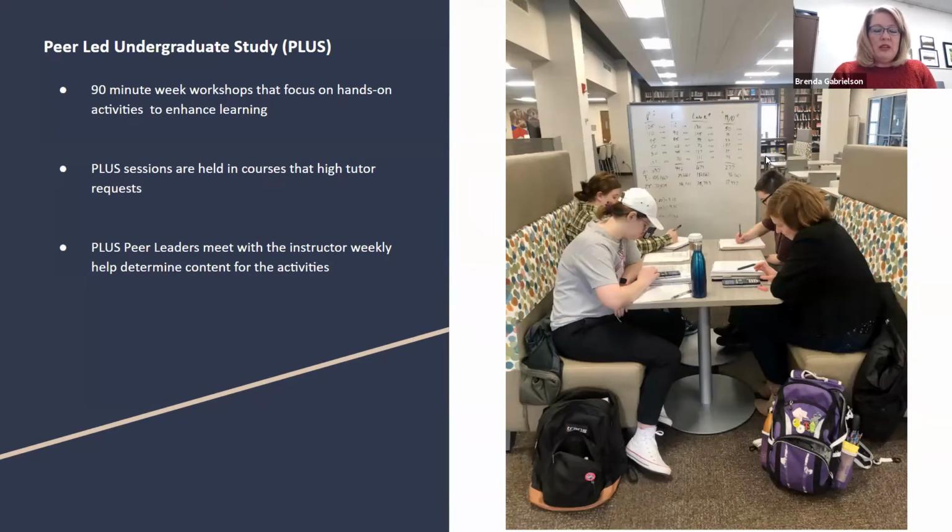They might have a quiz at the end of each one, or they might be diagramming, and I'm really horrible in biology right now. They might be diagramming a cell, which I'm sure is way too easy for what they're doing right now. Or photosynthesis, they might have to do something with a picture of how photosynthesis works. But it's all hands-on, either on the whiteboards in the collaborative rooms or worksheets, things like that. So if you're a more hands-on person and you're in a class where we're offering this workshop, I would highly encourage you to sign up for that. And the peer leaders do meet weekly with the instructors, so they get some feedback on where the class is at and what kind of activities they should be using with the students.